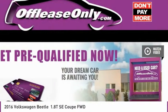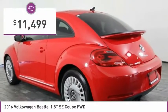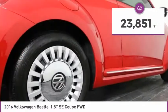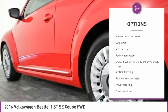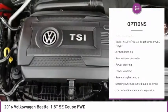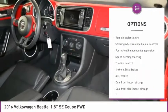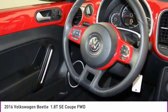The design of Volkswagen's Beetle captures the essence of the original bug and is priced below $15,000. This vehicle has less than 25,000 miles. Here are some of this vehicle's great options: traction control, leather-wrapped steering wheel, dual airbags, air conditioning, power steering, four-wheel disc brakes, 8 speakers, rear window defroster, CD player, power windows.